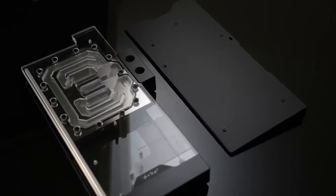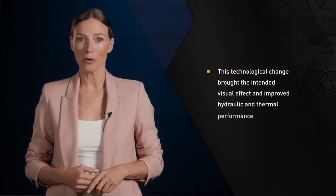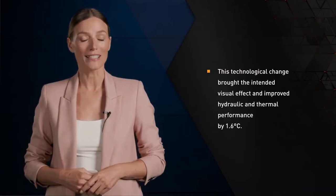The third-generation Vector GPU Water Blocks have received quite a few aesthetical and functional upgrades. Perhaps the most important one is regarding the stainless steel jet plate, which is now replaced by a more complex 3D machined acrylic with a tapered inlet cavity, allowing for better flow distribution. This technological change brought the intended visual effect and improved hydraulic and thermal performance by 1.6 degrees Celsius.